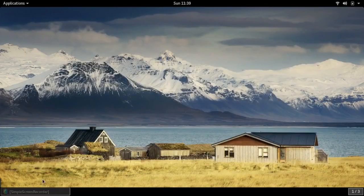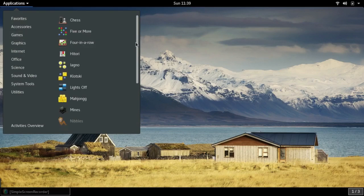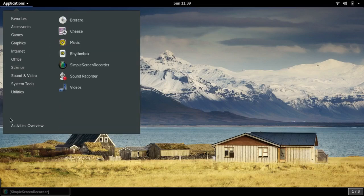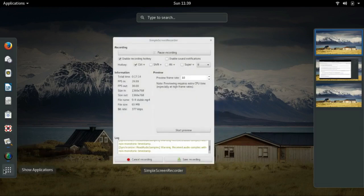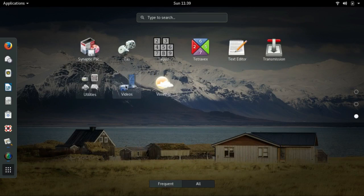So you see my window list, and when I click on applications, I now have a category-based applications menu. So for instance, if I want to see what all those games are, I can go here, and they're not all mixed in with everything else. However, if I want to go to activities, I can still get the same overview. So you have the best of both worlds. And then, of course, there's videos for looking at videos and a weather utility.